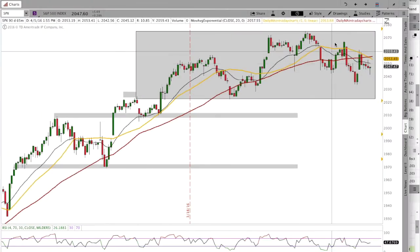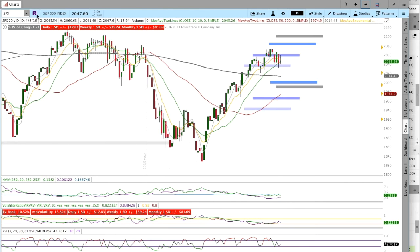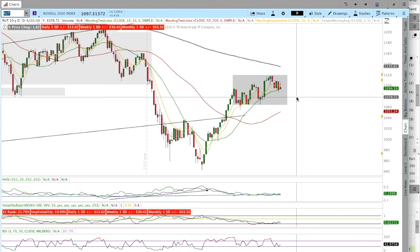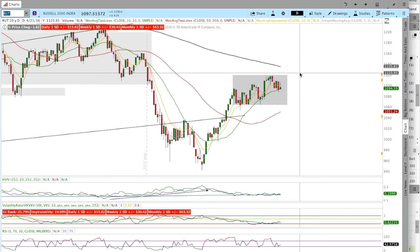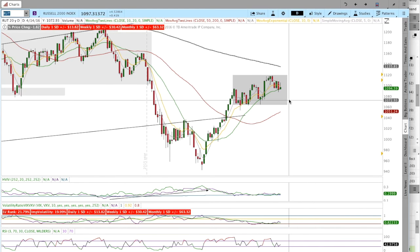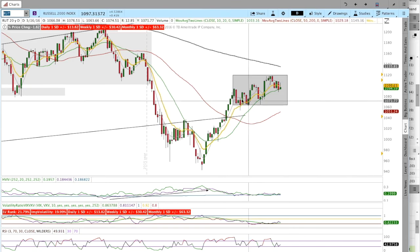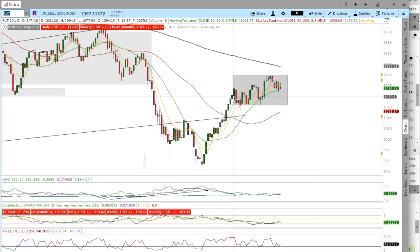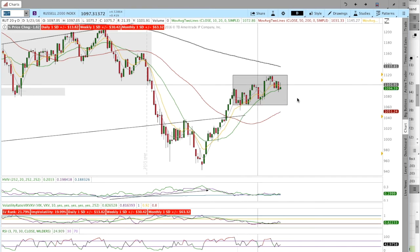Let's go back over to the charts here as well and take a quick look at RUT. The pattern that we're seeing in RUT is relatively similar to SPX, so there's really not even that much to add. On SPX, we were talking about that range from 2025 to 2075. On the Russell, we're looking at this area, about 1065 up to 1120 or so. So a bigger percentage range, but still the market's been generally contained within this area of consolidation or balance for the past little bit, going all the way back to early March. That's been about a month. And SPX is the same thing if we were to go back and look at the dates on that.